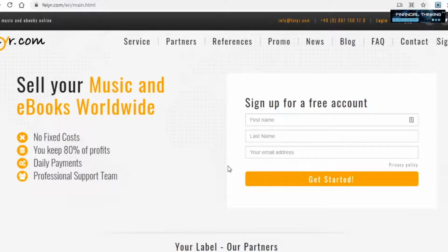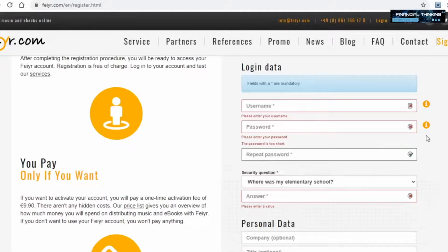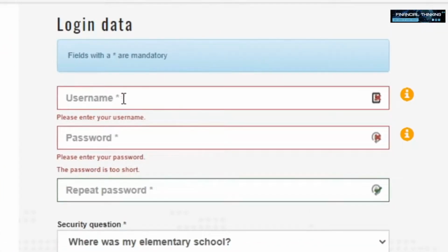And with that said, guys, let's now get to what you actually want to do when you come on here, which is to create your account by entering in your details here, your full name, and your email address. And once you fill that in, just click on Get Started below. And it's on the very next page where you will finish your registration by entering in all of this data. You will have to enter in your username and password.